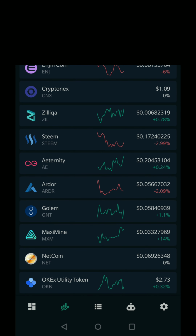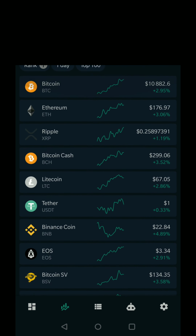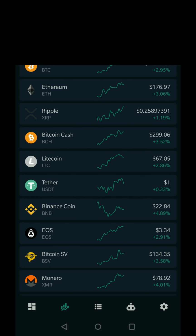Gambling isn't the right word for it, but let me know what you think. It'd be interesting to get your thoughts on the cryptocurrency thing.